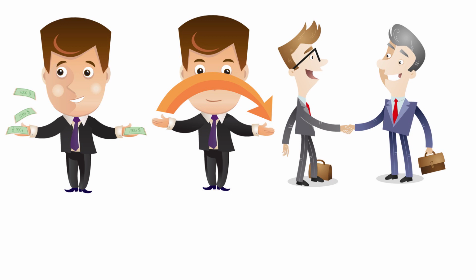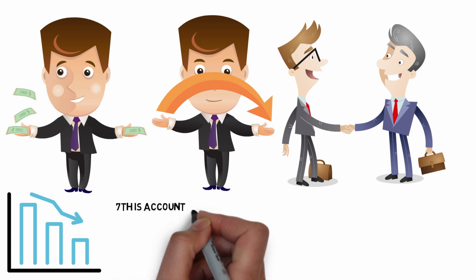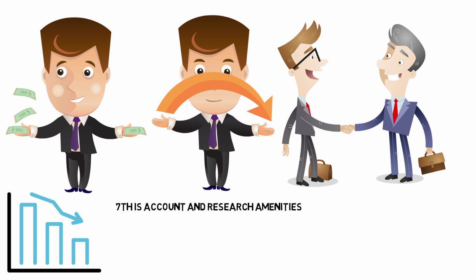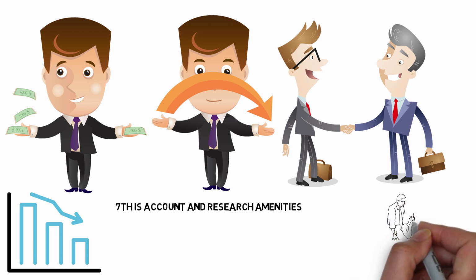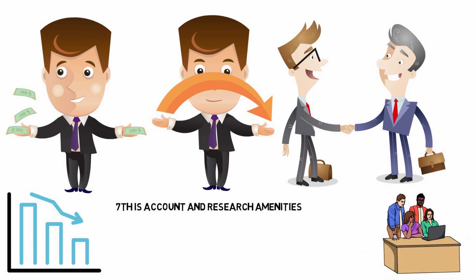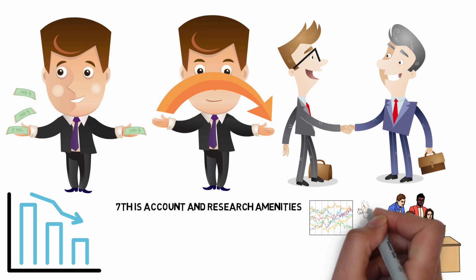The margin rates at both brokers are close, but Vanguard's are a bit lower. Overall, you might save money at Fidelity if you trade options, but Vanguard will be cheaper if mutual funds are your focus. Seventh is account and research amenities. Vanguard offers basic screeners for stocks, ETFs, and mutual funds. You'll find news provided by Mount Newswires and the Associated Press, and there are several tools focused on retirement planning. Charting is limited, and no technical analysis is available. Again, not surprising for a buy and hold centric broker.